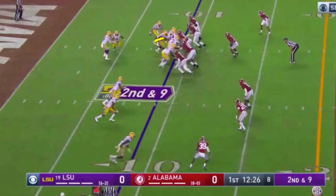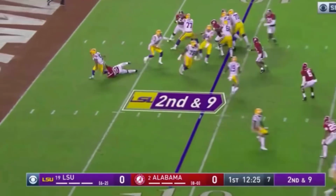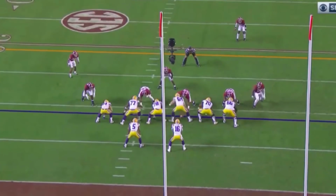What LSU's wanting to do is pull their guard, their left guard, on a play-action look here and go shovel pass underneath, knowing Alabama's aggressive and going to run to the football. What happens is the defensive end is so upfield aggressive that when the guard pulls, he sees him and gets confused on who to block. So you see that forcing the issue on the fake, the guard has pulled, and he kind of hesitates. He thinks, okay, is this my guy or am I looking up the guy in the middle? And with his hesitation, he doesn't block anybody, and the aggressiveness of Alabama blows the play up.